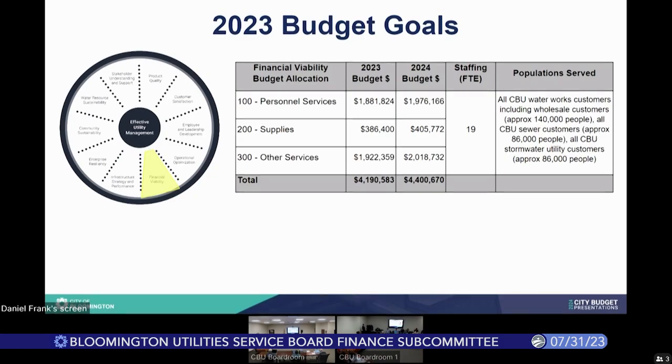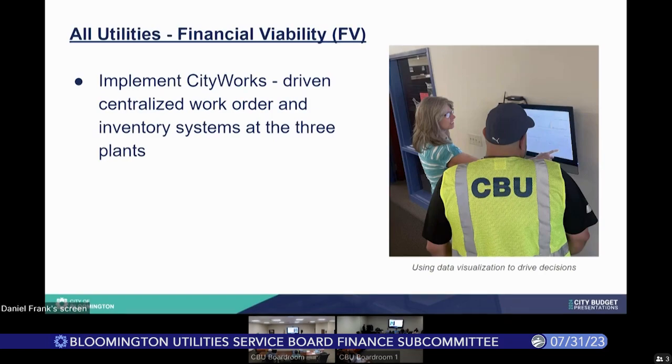Finally, in financial viability, this is the activity of ensuring that we have a reliable long-term financial plan for the entire operation. This costs about $4.5 million to operate year by year. The big thing is to implement the CityWorks-driven centralized work order and inventory systems at the plants. That also ties back into purchasing and helps us centralize a lot of purchasing activities that are a little more distributed now. Oh, that's the touchscreen display I mentioned a moment ago.